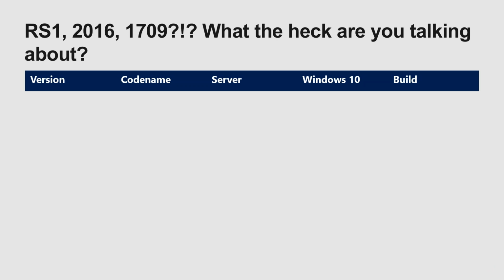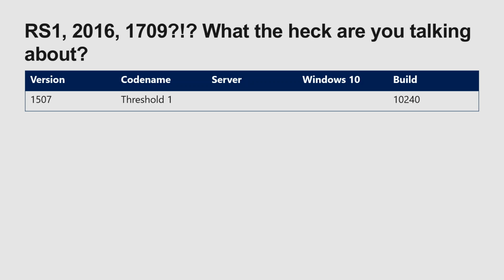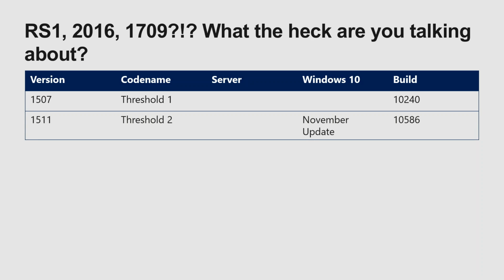There's also a lot of confusion when I speak to people, because we talk about code names and numbers. We have 2016, we have things called RS1, 1709. So what are we talking about, right? I created this quick overview with the Windows versions and some of the Windows Server versions. The first release of Windows 10 was called Threshold 1, that was the code name, and it was version 1507, and then you had the build number there. This was a client-only release. The same for Threshold 2, which was called the Windows 10 November Update.